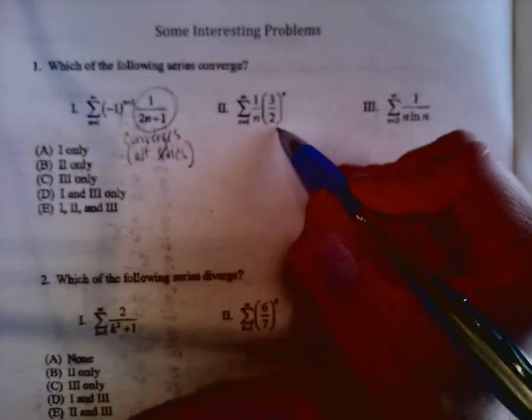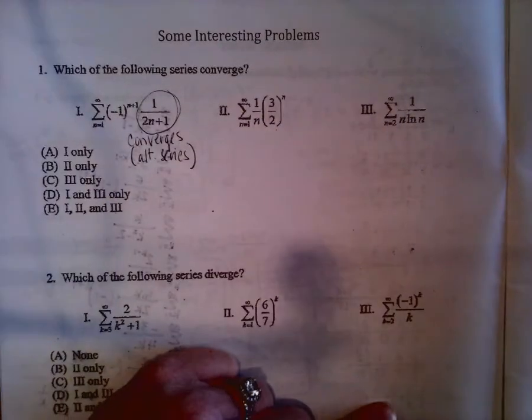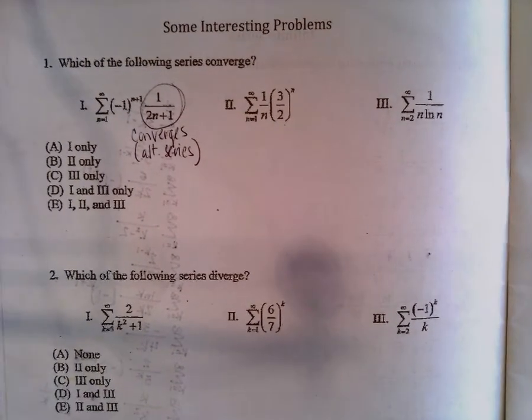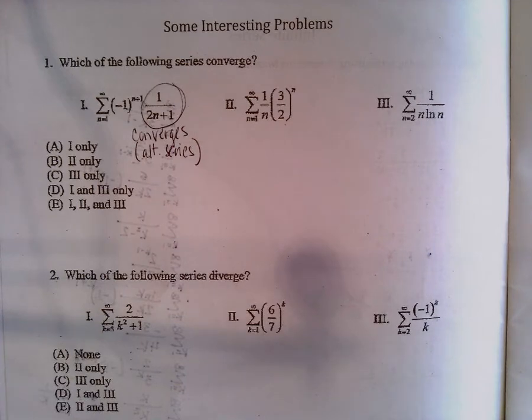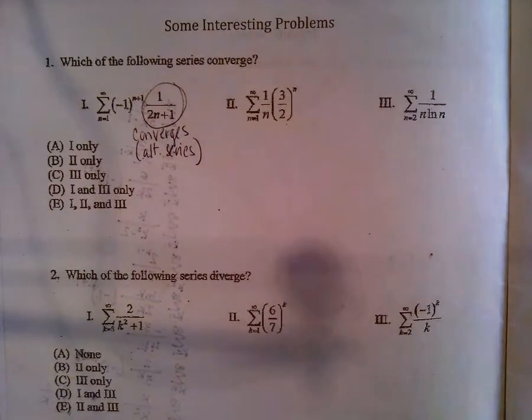Okay, the next one. That's a geometric series. No, it's not. Whew, almost got tricked there. It looks geometric, but the reason why it's not is because it's multiplied by that 1 over n. So that kind of throws a wrench into it. So we need to pick a test to use. I'm going to use the ratio test.